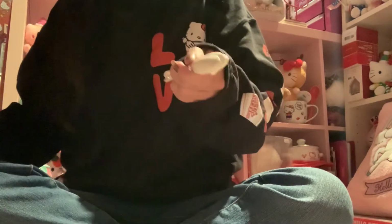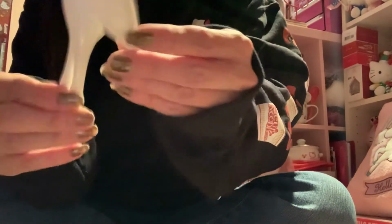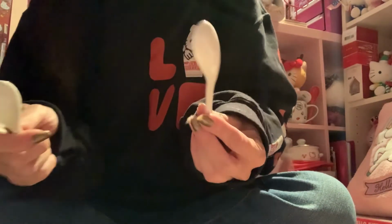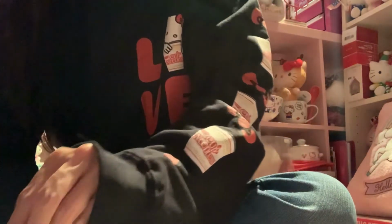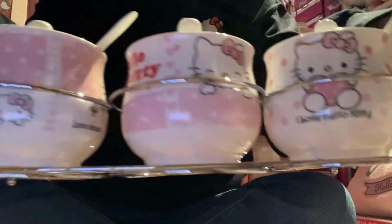I'm really happy with my product. These are the spoons. And it's also, I don't know what to call these, a glass or, look. Oh wait, you can't see it from the way I have the camera angle. Let me show you. Look. I just love it. Love it, love it.